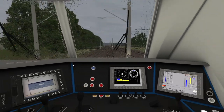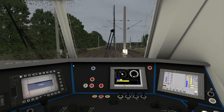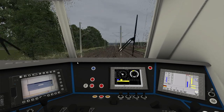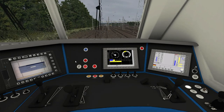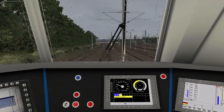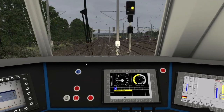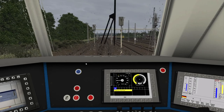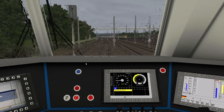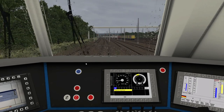No, we've got a stop signal, so I'm going to take brake off, power off, brake on, bit of rheostatic brake in, so I won't be stopped by that signal. We've got full Rios. I'm not concerned about stopping for it, but you know. So I'll let the air brake off now. So we'll do a quick capture whilst we're stopped here, and crawl up to the signal.